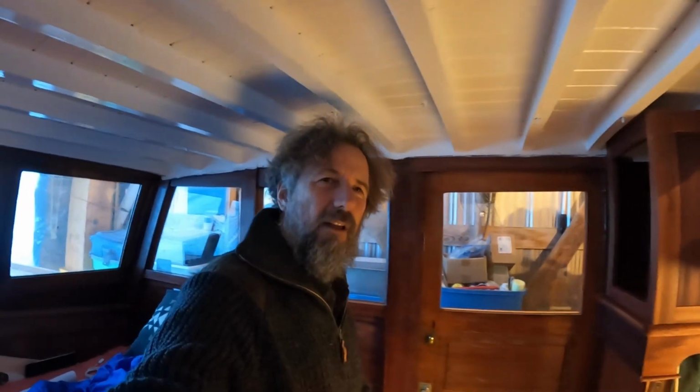All right, well, I'm not even sure you can see me in here because it's pretty dark, and it's pretty dark because I took the big fluorescent light and I transferred it to the aft cabin.